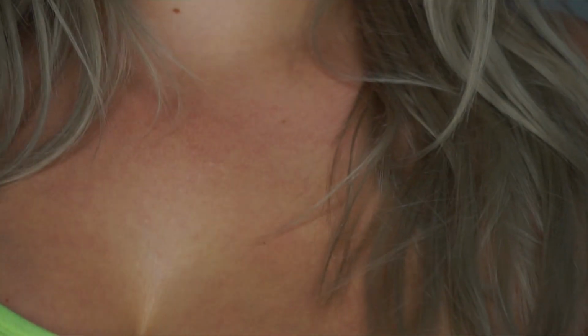Hey, let's just get into the palette. Literally, I'm obsessed with this look. I'm actually wearing a neon top, so I thought I had to go neon green. It was just meant to be.